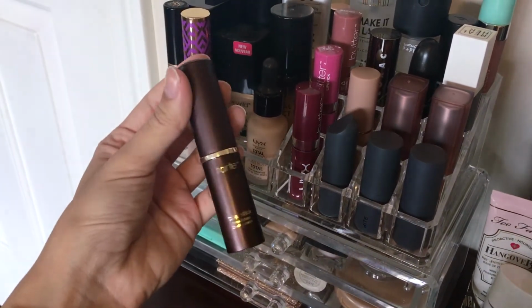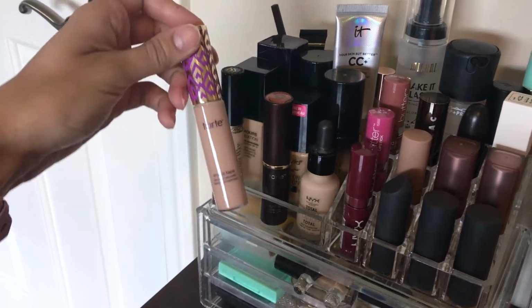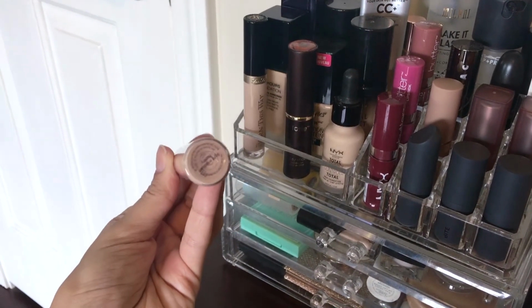Got my Tarte Clay Stick Foundation here. And then I have my Tarte Shape Tape. This is a brand new bottle. I'm very excited. I finally went through my old one. So this one I have in the shade Light Medium Honey.